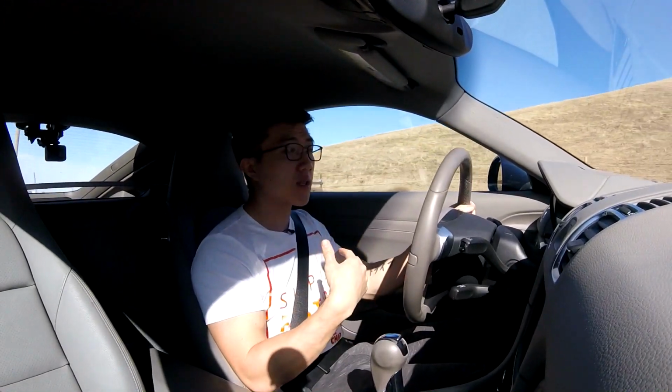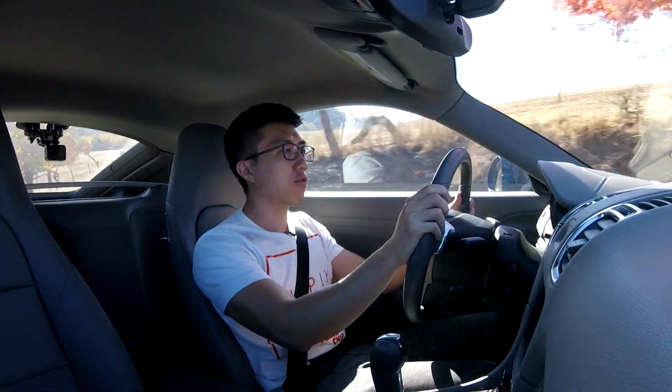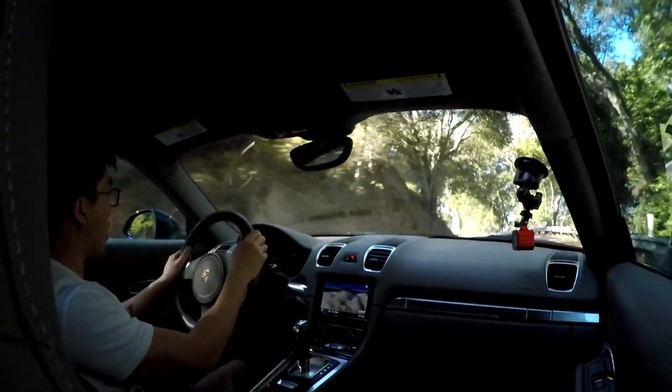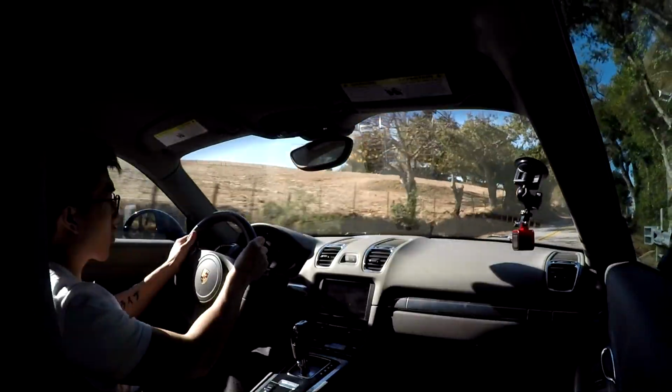Whereas I see a lot more 981s. First and foremost, this is a daily driver friendly sports car. It does a great job at it, don't get me wrong. It's just, for me, I would like something a little bit more hardcore.